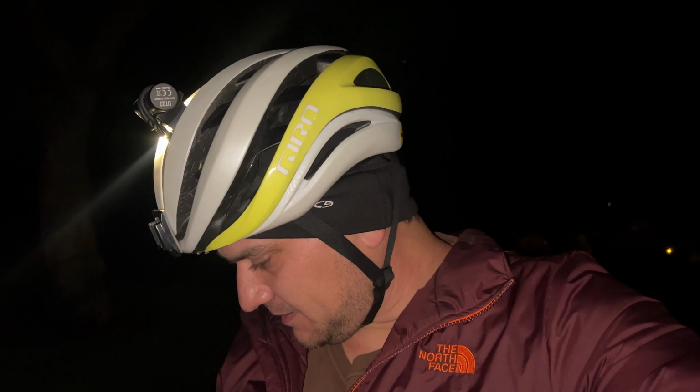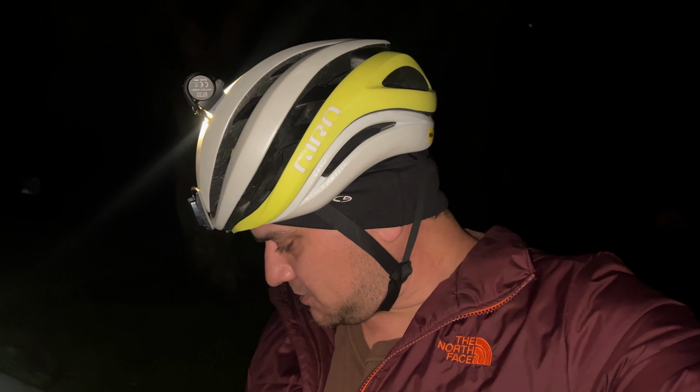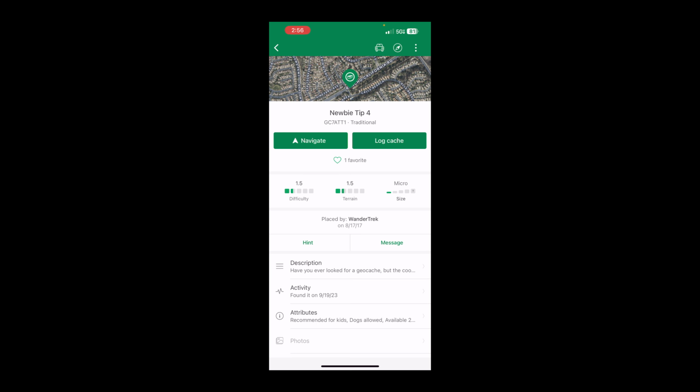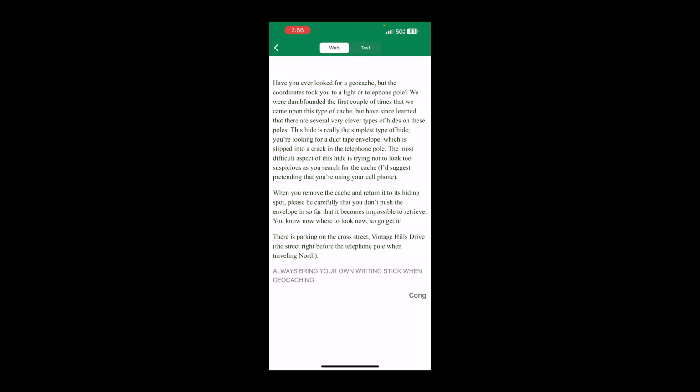Let's see what kind of tool I have here to get this thing out. Use my knife, I guess. All right, so here we are, newbie tip 4. Let's check out the description. Have you ever looked for a geocache? The coordinates took you to a light or telephone pole. You were dumbfounded the first couple of times that you came upon this type of cache. But we've since learned that there are several very clever types of hides in these poles.